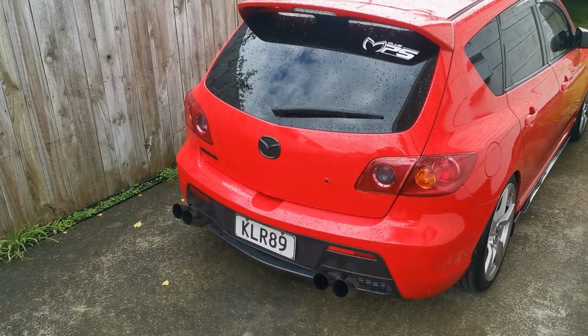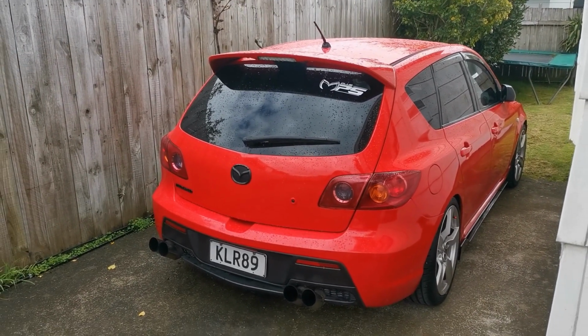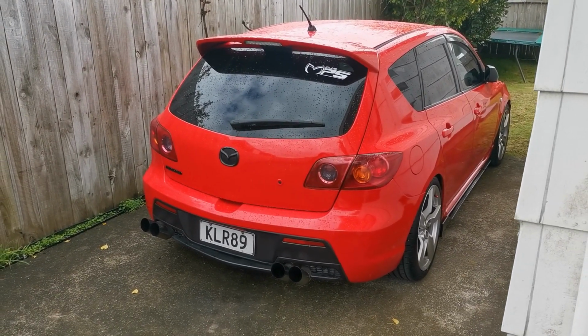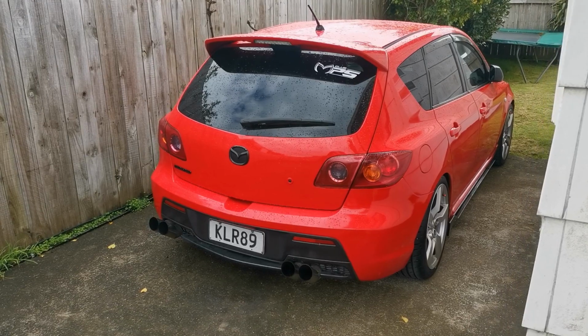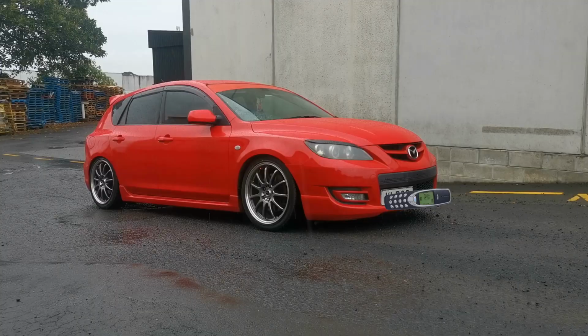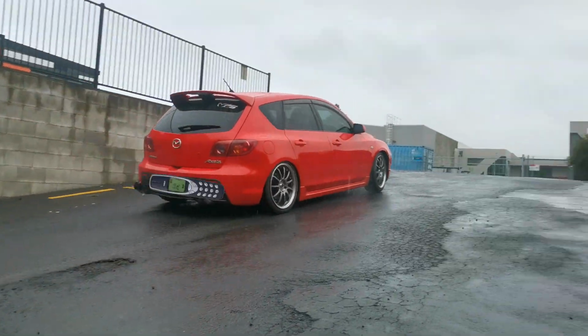There is this misconception in the speed scene. People say if you want to modify your speed, you have to get high pressure fuel pump internals. Yeah, do it. And secondly, an Accessport so you can get tunes. No, you don't. You can get a VersaTune license and a professional tune for less than the price of your Nokia 3310 Accessport. Professional tuners in the MazdaSpeed scene have said that is basically just the same thing.